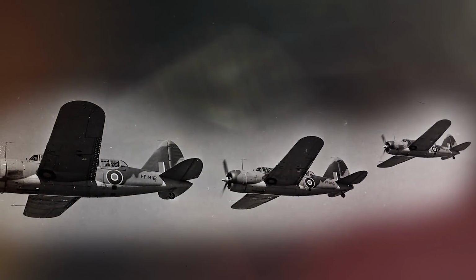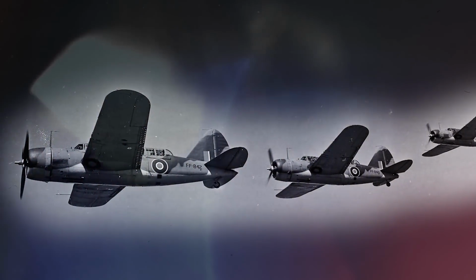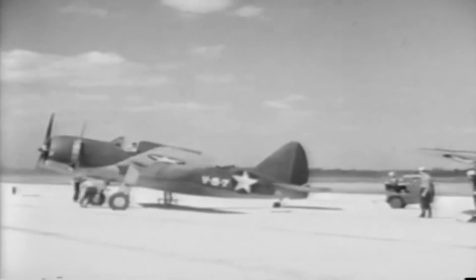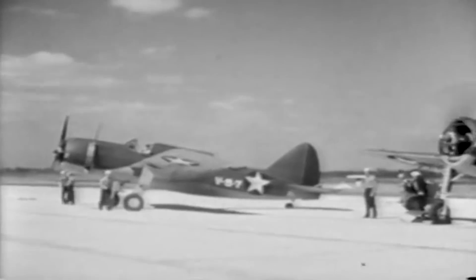In July 1942, after tests conducted by British pilots, Australia and New Zealand canceled their orders. The U.S. Navy and the Marine Corps had to take those orders and find a use for the underperforming planes.